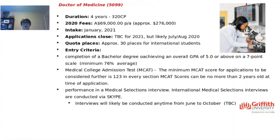So for international students, we take about 30 per year. So there's normally about 30 places. You are not competing against Australian students. They compete separately against each other. So you guys are really just competing with international students and a lot of Canadians. Obviously, Canada is an area where we do get a lot of applicants for this program, but you'll also find in your classes, you'll have students from Malaysia, Singapore, the US, parts of Europe as well on occasion.